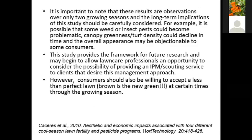Her final points were, note that, again, these observations and data were collected from people providing her responses, and it's only over 2 seasons. Long term, do you think other things are going to be happening in these lawns? And the answer is, of course. Is it possible that some weed or insect pests could become problematic?